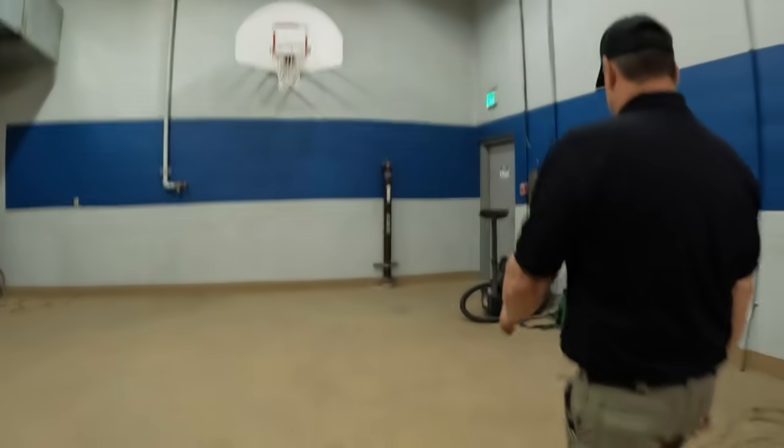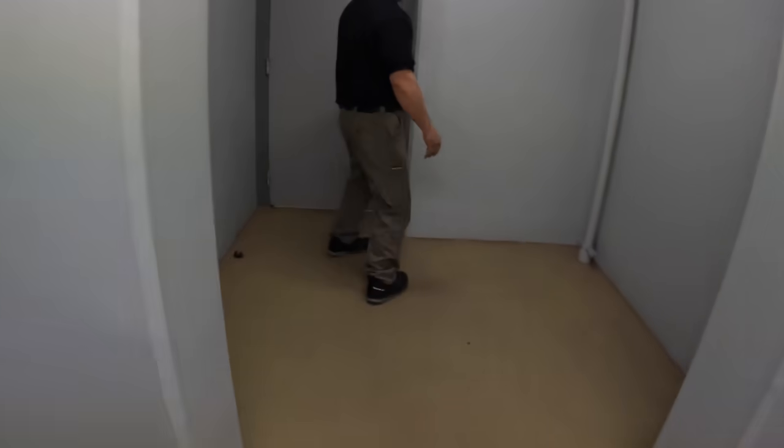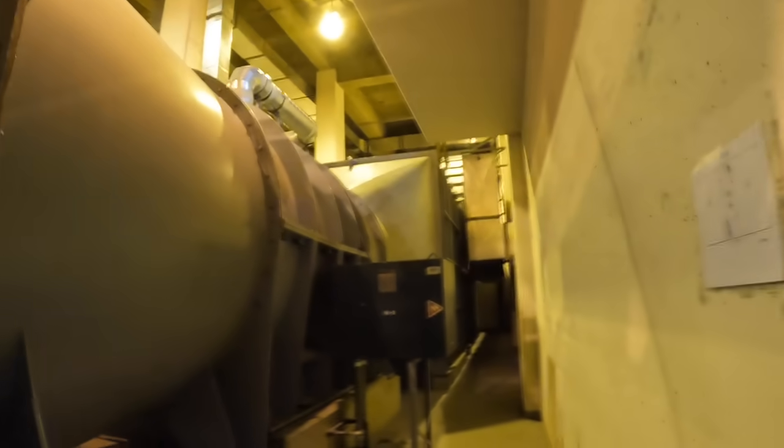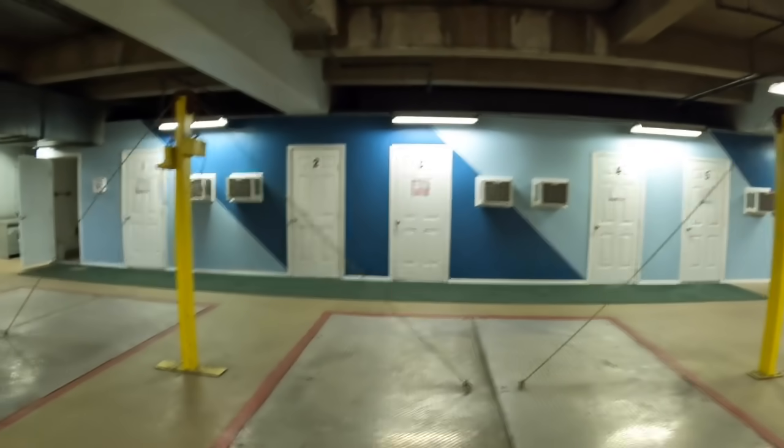We'll just try and be quiet. So just to give you a scope of the size of the fans. Wow. And there's four of these in each tunnel. Just massive. And then are those the sleeping rooms? We do have a lot of storage in here, of course. This is the intake to the fan.